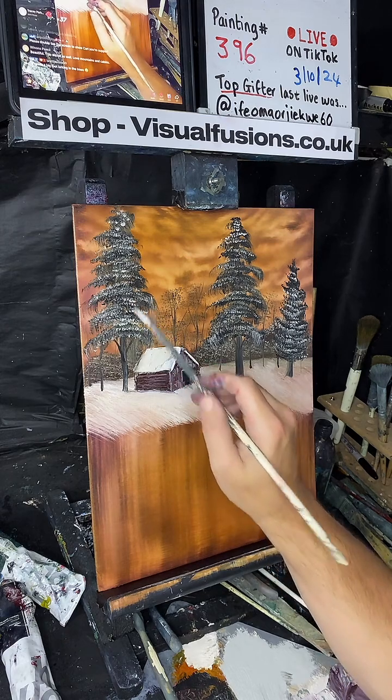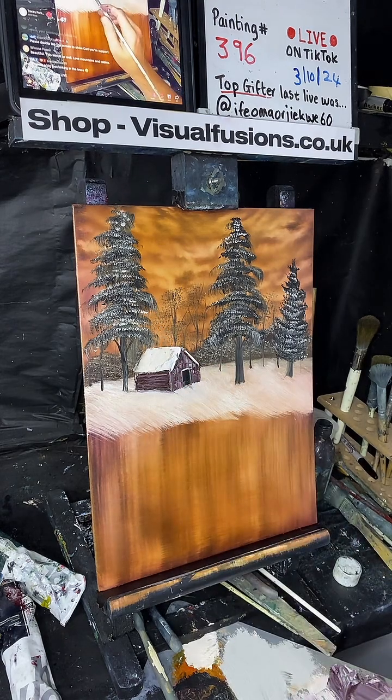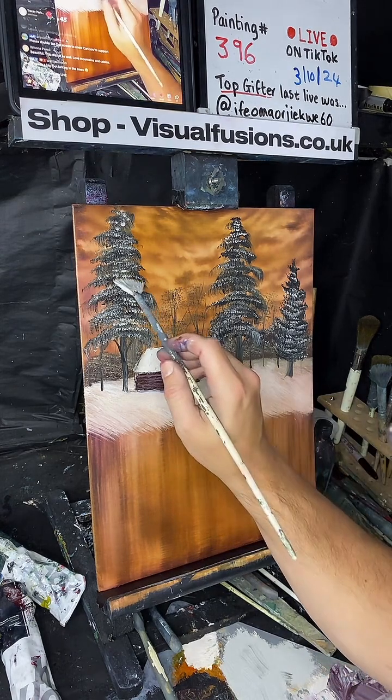Some of the little sort of hangy down things there. That's nice though.